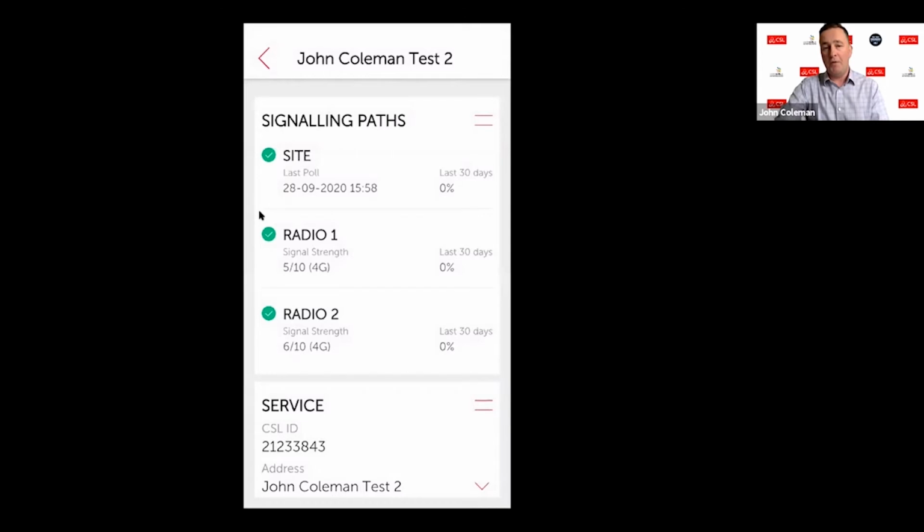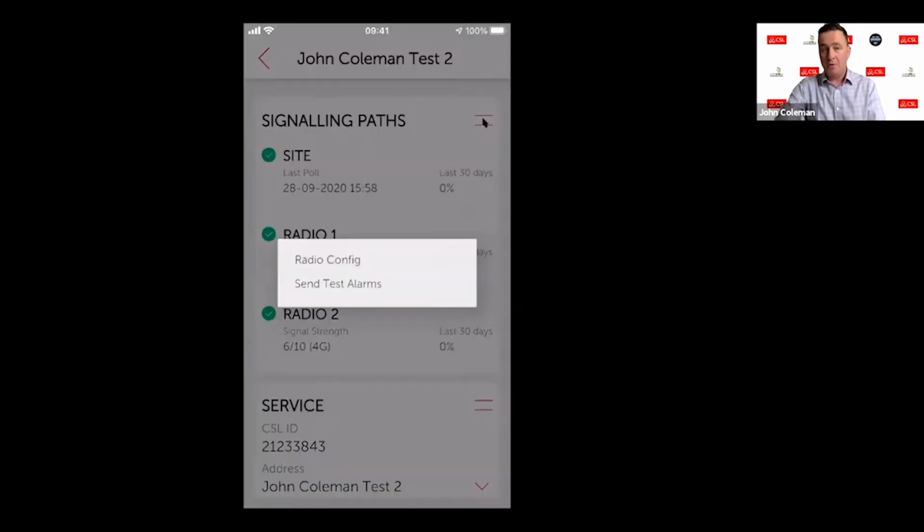We can see what the radio modules are. So this is a dual radio device. So radio module number 1 is on 5 out of 10. So it's on 40% using 4G. Radio module number 2 is on 6 out of 10 using 4G. But from the app, and this is really clever, what you can do, you can click onto the options here and you can now send test alarms.